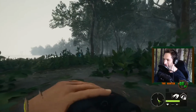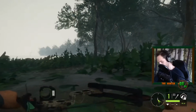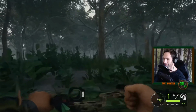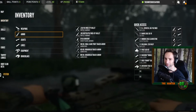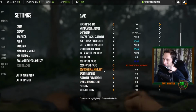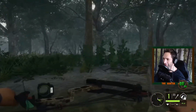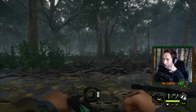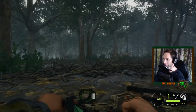I don't really have good cover here, though. I got the 420s in this. We could use that, but one thing I definitely want to do is turn. Oh my god! They're crossing right in front of us. Oh, there's our big buck. He's gonna cross right here. Look at, there he is. Oh my god, look at that buck.